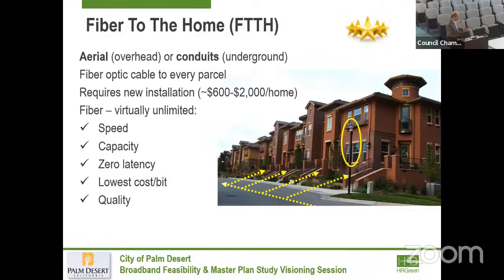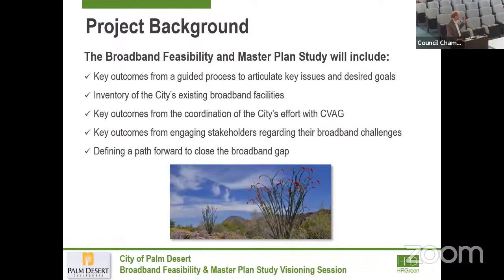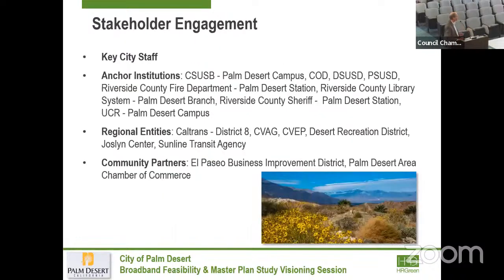In the interest of time, I will click through a lot of my slides fairly quickly. I'm not going to spend a lot of time on project background, presuming council already knows that. And then I'll also skip this slide where we talk about what's going to be in the study, again, presuming council already knows that, jump right into the meat of the rest of these slides.